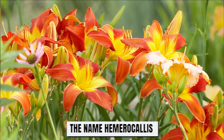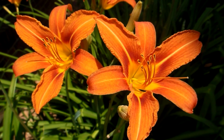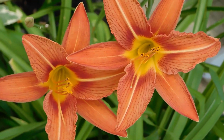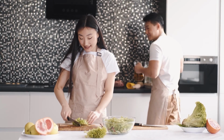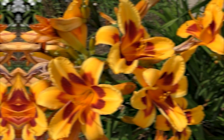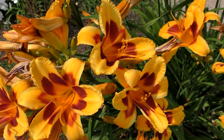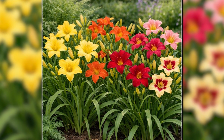The name, Hemerocallis, means beauty for a day in Greek because each flower only lasts one day. But a single plant produces so many buds that you get a continuous show for weeks. In many Asian cuisines, almost the entire plant is used. The unopened flower buds are a delicacy known as golden needles when dried and have a crisp texture with a flavor like a cross between green beans and asparagus.